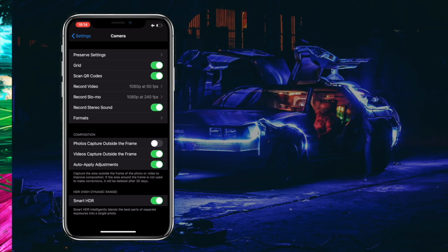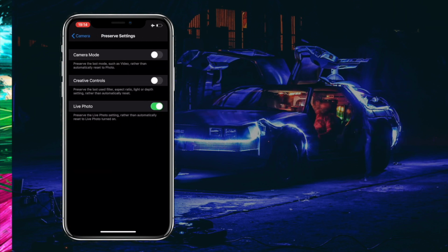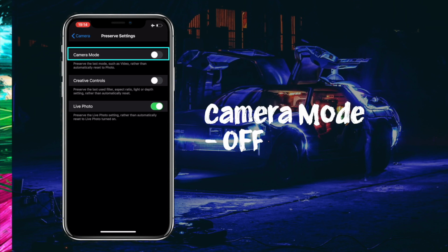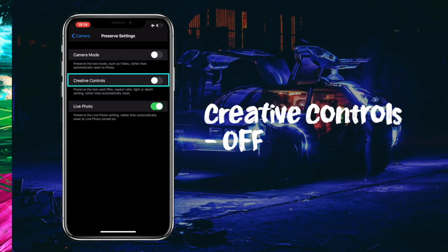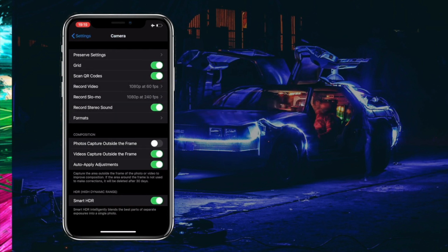So pop into camera, and then the first setting we're going to change is in preserve settings. You're going to want to make sure that camera mode is off, creative controls is off, and live photo is on. We're going to turn the grid on here. I like to shoot with it all the time. It just keeps your horizon straight. Keep the grid on. I like that on. And Damien's actually going to talk to you later about how to use the grid as well as the rule of thirds to take better photos.